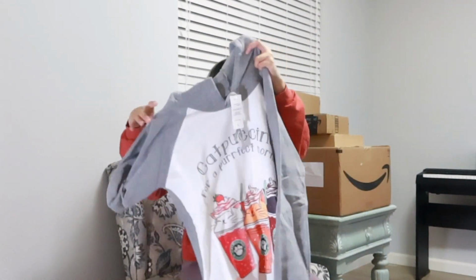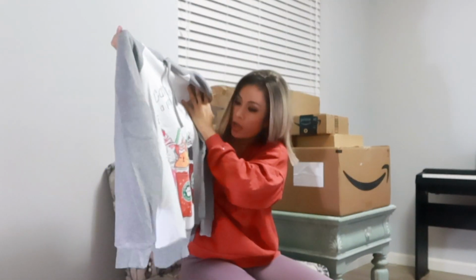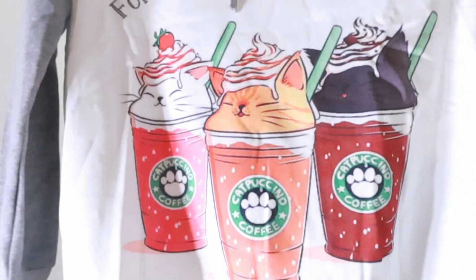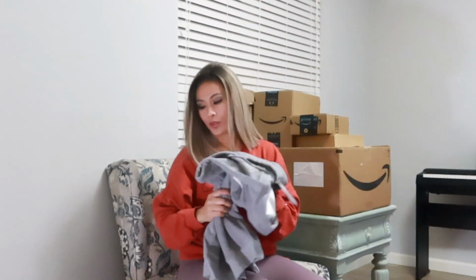Oh yeah, I remember this one now. It's a sweatshirt. I got this one because I think it's very cute. Look at this, look at the design. I like my sweater oversized. It says cappuccino with 3 different kitties. So cute.